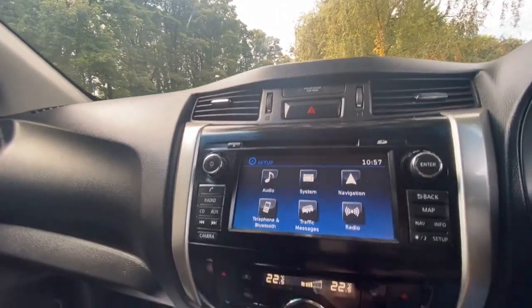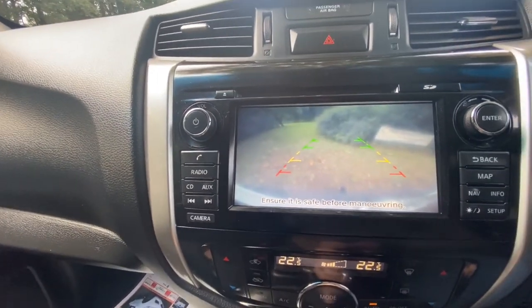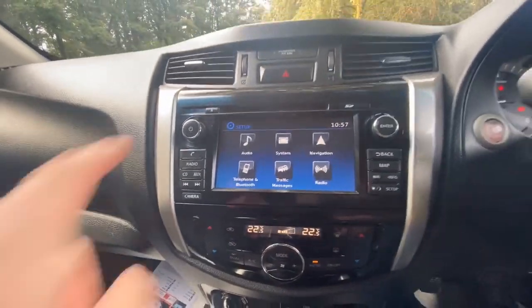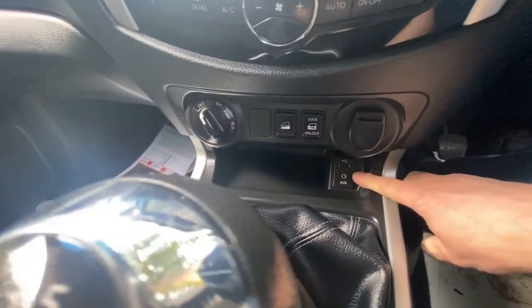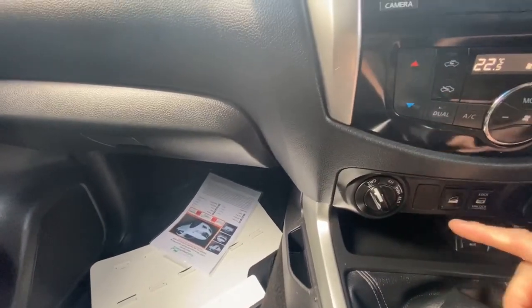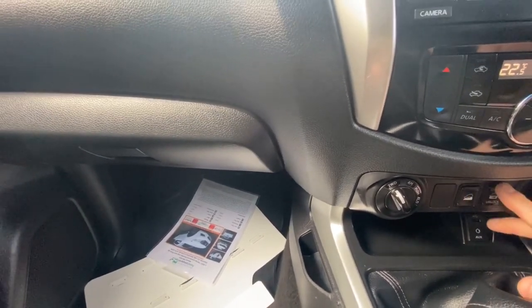Camera, as you can see, it's a little bit blurred. That probably just needs a wipe over, to be honest with you, but nice and clear system, dead easy to use. It's also got a CD player, SD card slot, and down here is your auxiliary and also your USB, so you can plug your phone in and make that system work. Switchable 4-wheel drive, hill descent, and also you can lock and unlock the vehicle. Hopefully you can hear that from there.